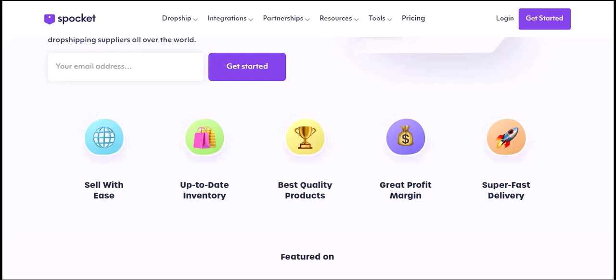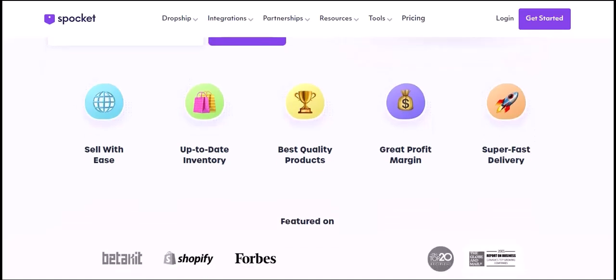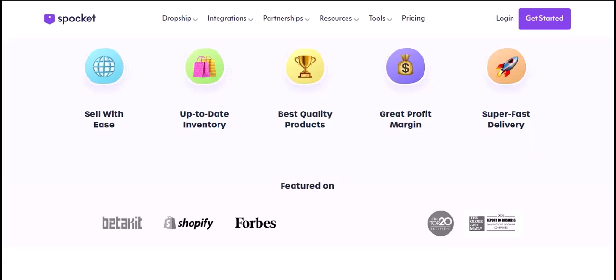Is Spocket worth the cost? Now, the big question, is Spocket worth the cost? Well, it depends. If you're a beginner or someone who's struggling with product sourcing, Spocket can be a lifesaver. It takes a lot of the guesswork out of the equation and allows you to focus on other aspects of your business. However, if you're already comfortable with sourcing products on your own and have a good network of suppliers, Spocket might not be necessary.